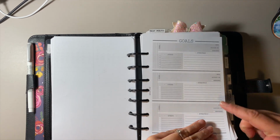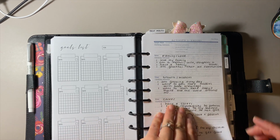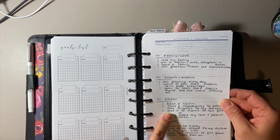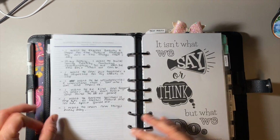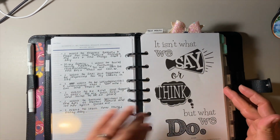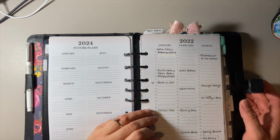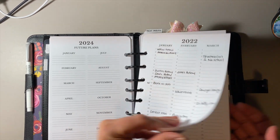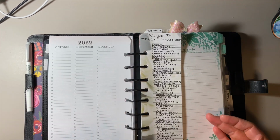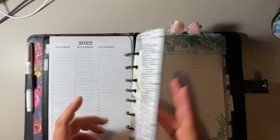So I like this. I want to see how I can use this. Like I'm excited to go ahead and fill them out. Then I've got my values and my clarifying statement. Then we go into schedule, which is technically labeled monthly there. So I've got future plans. I've got my kind of year at a glance, but my future plans basically. I've got this little list I wrote out of all the things to track in my planner.